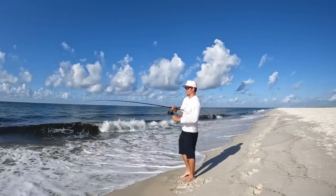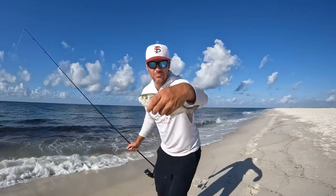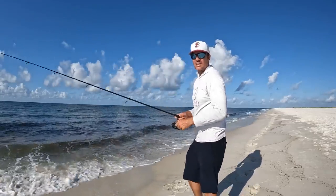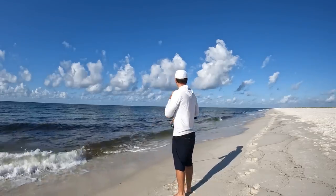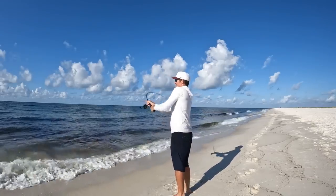I wanna get into these bigger fish, man. Oh, what is this? Oh, that's another blue. Another bluefish right here. We're gonna toss him back. See if we can find us one of these monsters that were just blowing up. They almost looked like bonita.